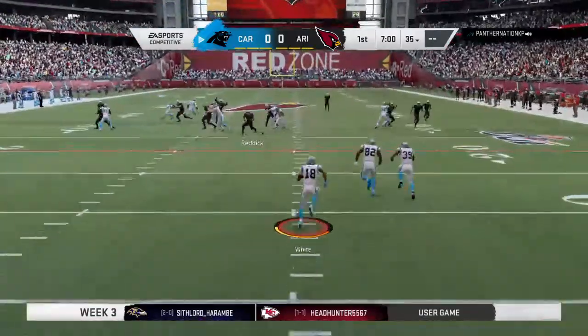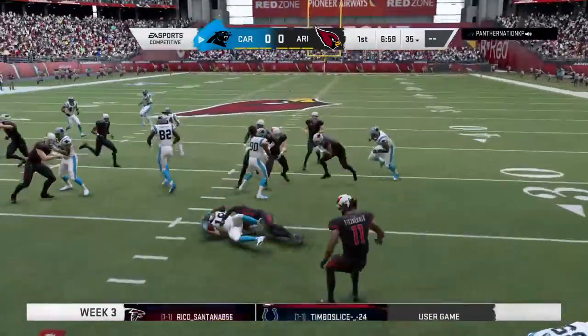This fielded a few yards into the end zone. And he'll be brought down. 24-yard.